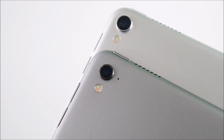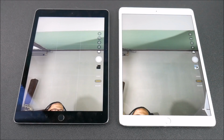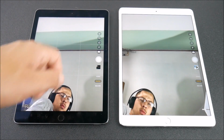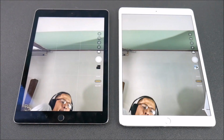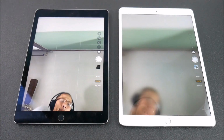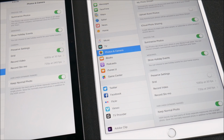Both shoot in 4K on both of these tablets, so I think you're going to enjoy the picture quality. In the real world, I noticed that the iPad Pro 10.5 does let in a little bit more light, but their camera settings are exactly the same, and I don't think most people are shooting that many pictures with their tablet, but if they are, you're going to appreciate the little bit of improvement that comes with the iPad Pro 10.5, but this is not a drastic improvement in my personal opinion here.